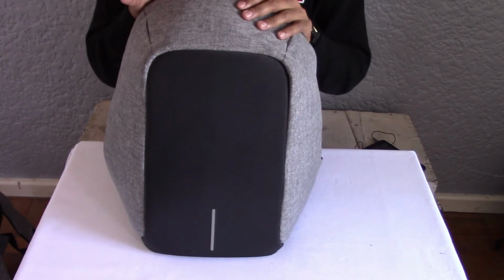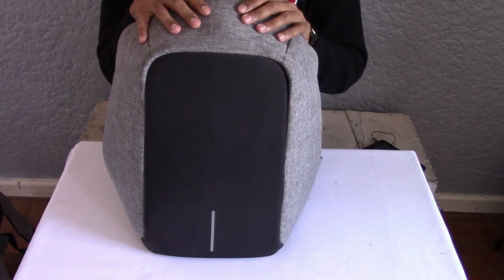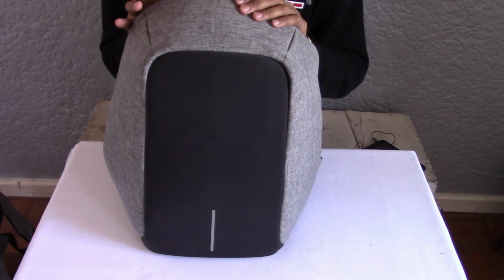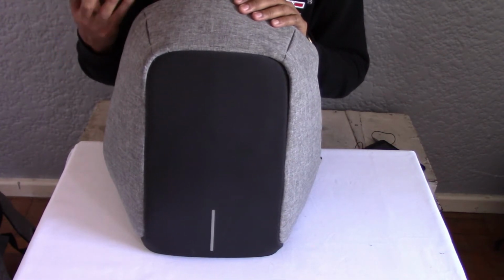I'm not going to get into too much of the details of the backpack because that you can find on YouTube, where they'll tell you literally how far apart the stitching is. I'm not really interested in that. What I'm more interested in is showing you how I use the backpack and the advantages it gives me.